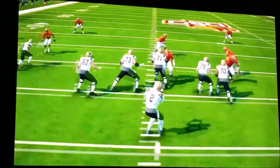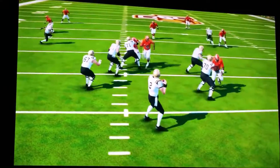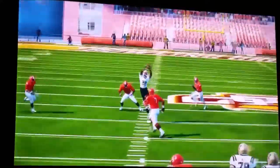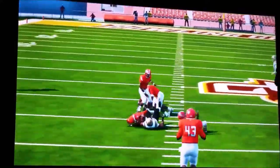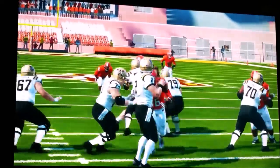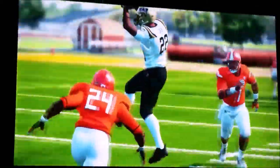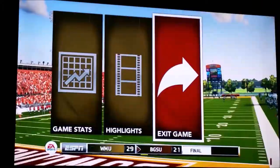Here's an interesting pass by Western Michigan. You see this Bowling Green guy coming in there. Should have been a sack. I don't know how he got that pass off. Watch this rushing in slow motion. A lot of pressure. Guy's right in front of him. Boom, the quarterback's arm hits the guy's shoulder. And then a diving catch by the halfback, who caught passes all day, by the way. Boom.